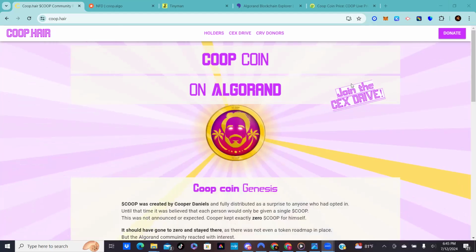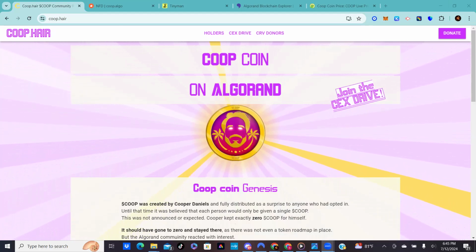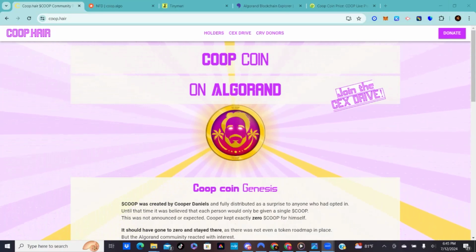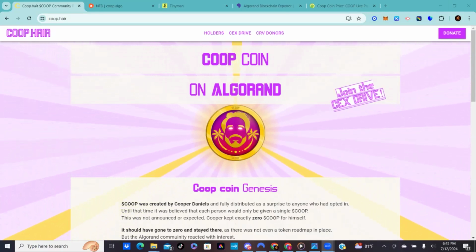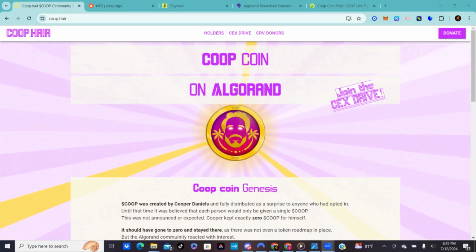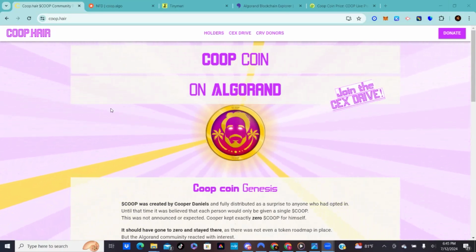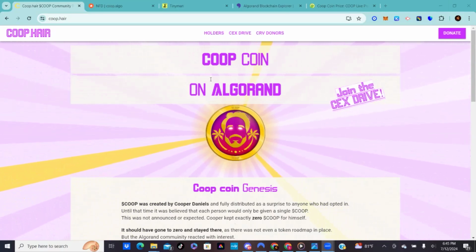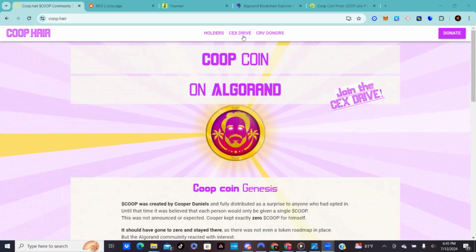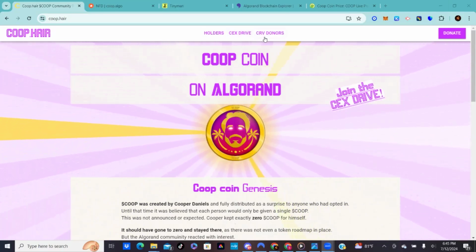Coop Coin, or Coop, is all about community rewards and challenge governance. Their website, coop.hair, offers a detailed overview of their innovative approach. Well, what exactly does that mean? Let's break it down and look at the website. As you can see, coop.hair has a pretty nice aesthetic. They tell you about their holders, the centralized exchange drive, and their community rewards vault donors.